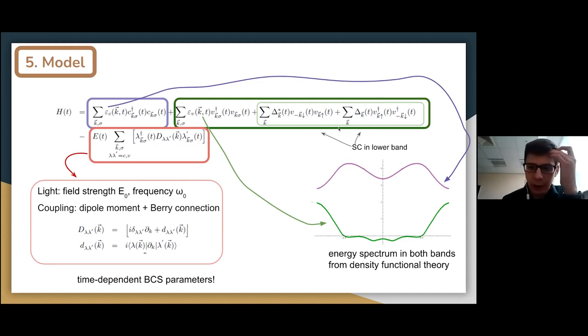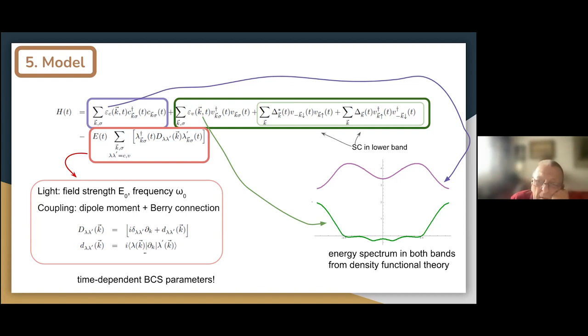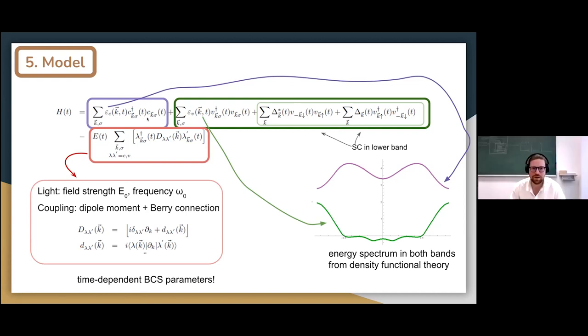Maybe I'm also a bit lost because we have these creation and annihilation operators in the valence and conduction bands, which are also time dependent. It's in the Heisenberg picture. So this is wrong, they are not time dependent. This is in the interaction picture. No, it's not. They are not time dependent, there is no time dependence. Okay, it's just a mistake. Sorry, there are just too many time dependencies.